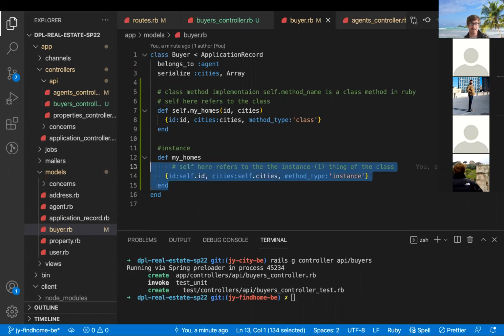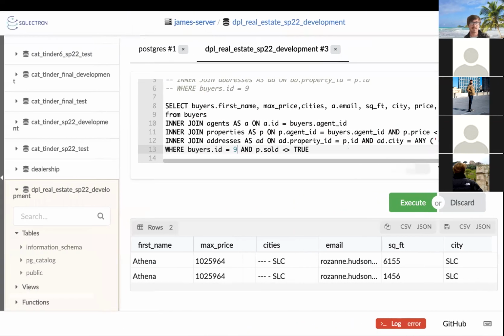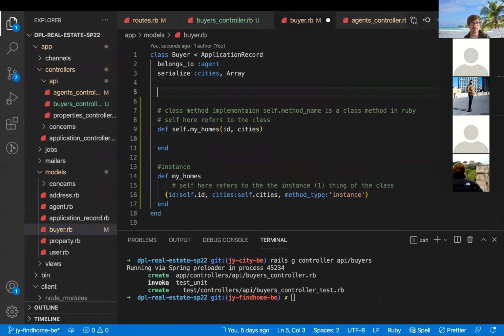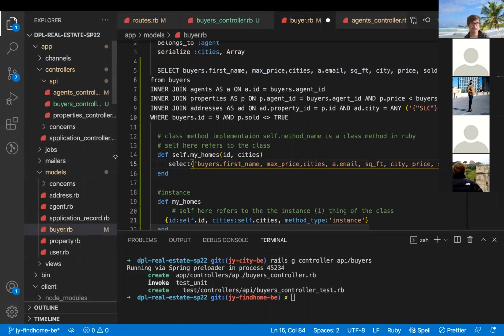So I'll leave this commented out as an example, but let's just do it here as a class method. So like our SQL stuff, I'm going to take this SQL call and copy and paste it just as a reference. Okay, so I'm going to do a select. I'm going to grab all of this stuff. I actually don't even know if I was just using this stuff for testing. I guess for now we can keep it and then we'll remove what we don't need.